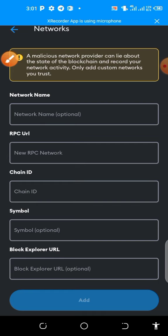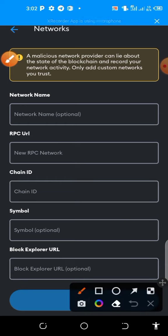So that is how it is being done. After you're done, you tap on this last one where the network is being shown to be added. So that is all you need to do.